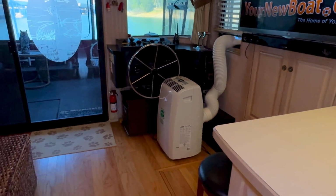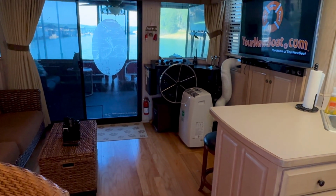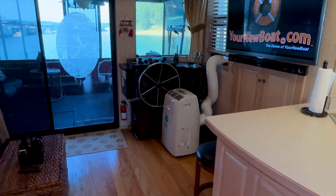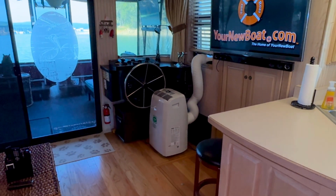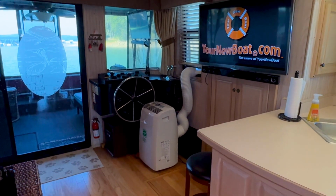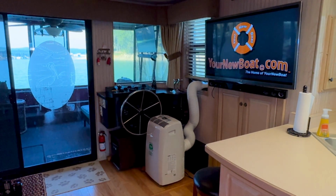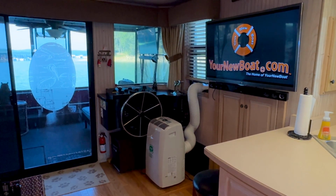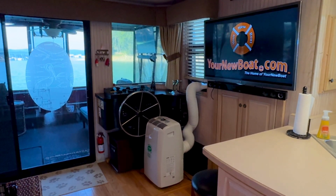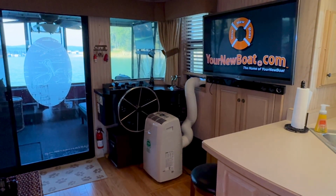Now, we do have that freestanding AC unit right here at this helm. This boat is equipped with a geothermal system. It is an Ocean Breeze. I believe it is about a 16,000 BTU capacity unit that is not functional. Eventually, we hope to have an estimate on what it would cost to get that system up and running again. But again, it is equipped with the geothermal unit.